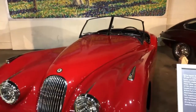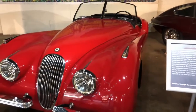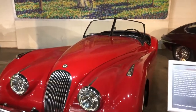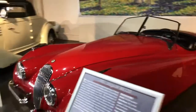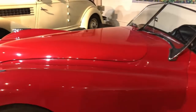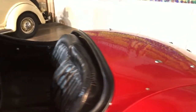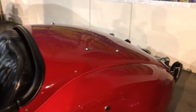Look at this. 1951 Jaguar XK120. I like this better than the last Jaguar. Just look how fancy it is. That nice red color. Once again, the longness of the front. Of course, this is just a convertible. I don't know if it's got a hard top or it looks like maybe it's got a top that will button on.